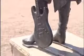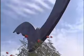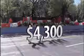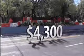Family members donated the money to put up the Stevie Ray Vaughan statue at Lady Bird Lake. Another family donated the money for the famous bat sculpture at Congress Avenue. But taxpayers pay for many projects you see, including this, the Barton Barriers. Described by the artist as Austin's Stonehenge, the city pitched in $4,300 for this temporary sculpture earlier this year.